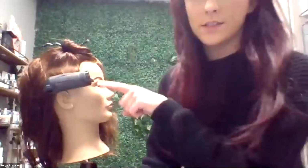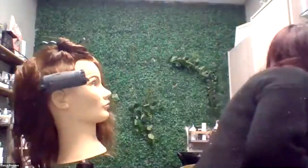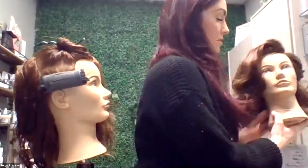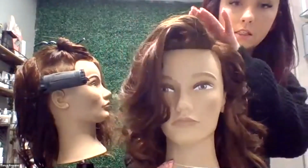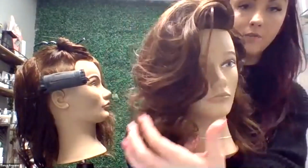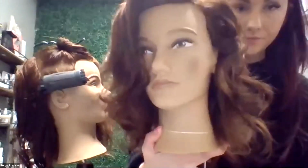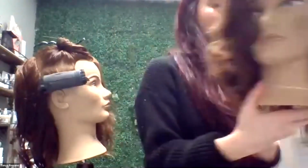Okay, so this is more of a horizontal sectioning. This is going to give you more body at the root. I do have a pre-done mannequin for you guys. This I did with the volume roller technique. So you can see how she has a lot of volume at the root, and the wave that she gets is very natural. I clipped her up to make her a little bit pretty for you guys.